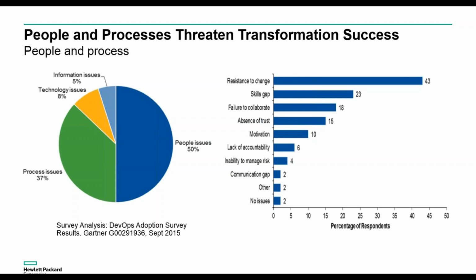Failure to collaborate is where we're bringing together teams that are disparate, with different goals and understanding, as well as different roles and responsibilities, and the need to have a common terminology and understanding so that they can create empathy between the teams and allow for better collaboration. And then lastly, the absence of trust amongst new and combined team members that traditionally used to operate in silos. This is also a major challenge for amazing IT teams and their transformational success.